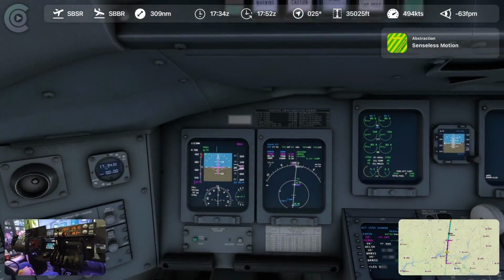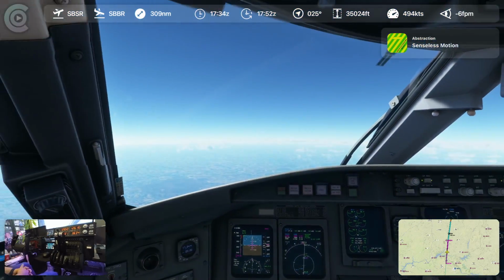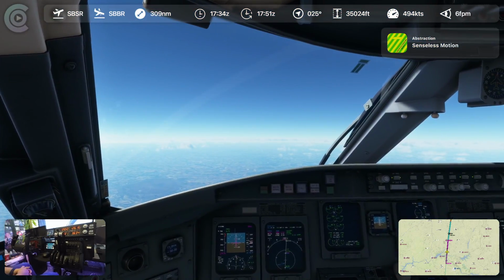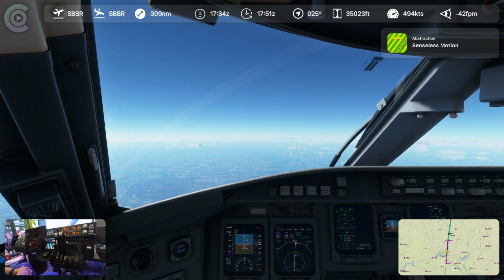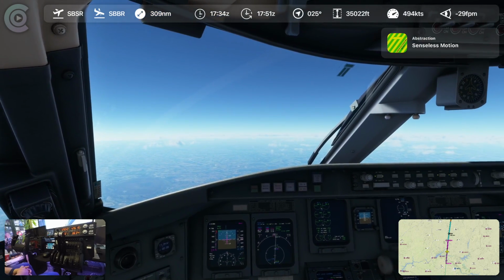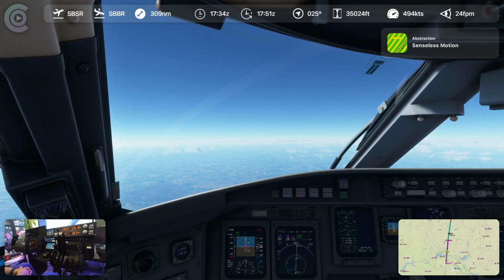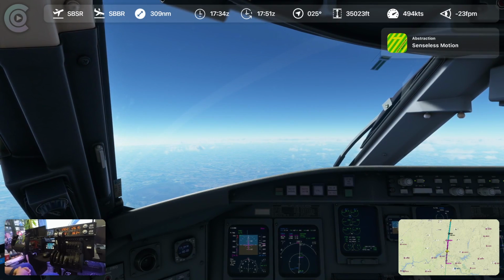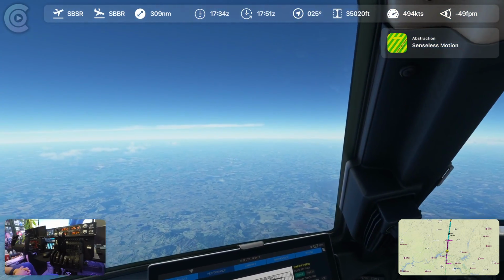There's our top of descent, so it's just past the waypoint. Now this plane does not have a nice VNAV setting like the CJ4 does. This is going to be done with vertical speed, but my understanding is that the aircraft should tell us what vertical speed we should be at to hit the next waypoint at the proper altitude. So it's not quite as smart as the CJ4.